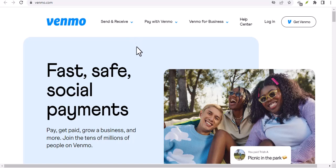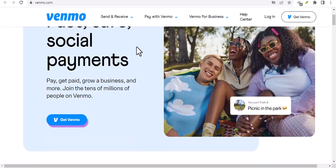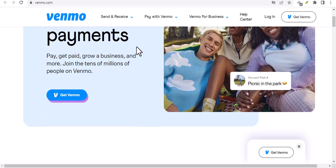Today, we're going to be talking about a question that a lot of you have been asking me recently. How long does it take for Venmo to cash a check? Before we dive into the specifics, let's take a step back and talk about why you might want to use Venmo to cash a check. There are a few reasons.